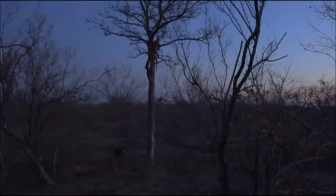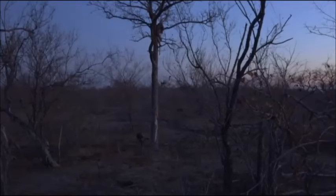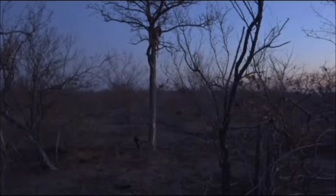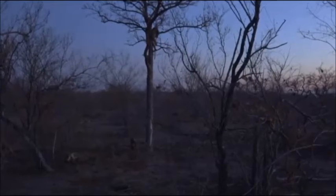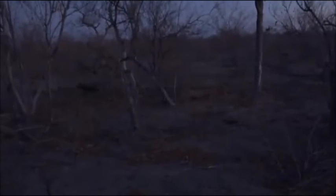Because this has just really been momentous. A drive for the record books. Three different types of predators, big predators. Five leopards, three wild dogs, one hyena. All playing out in one spectacular sighting. Racing around behind us. It's taken my breath away.